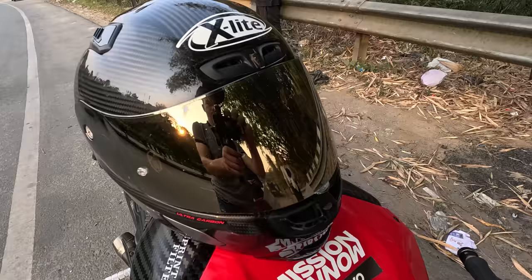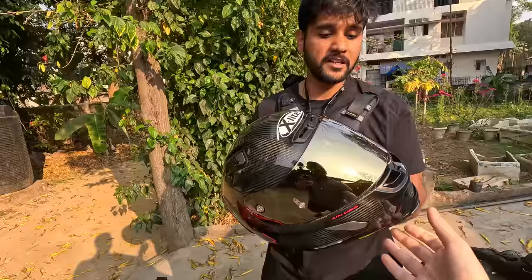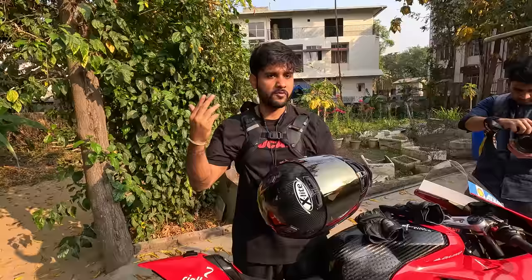With a lighter helmet, you can actually perform better because you're always leaned over, and the entire pressure of the helmet rests on your spine. So with a lighter helmet, you can perform better for a longer period of time. Fantastic. And so all up, how much are we looking at for this little beast?